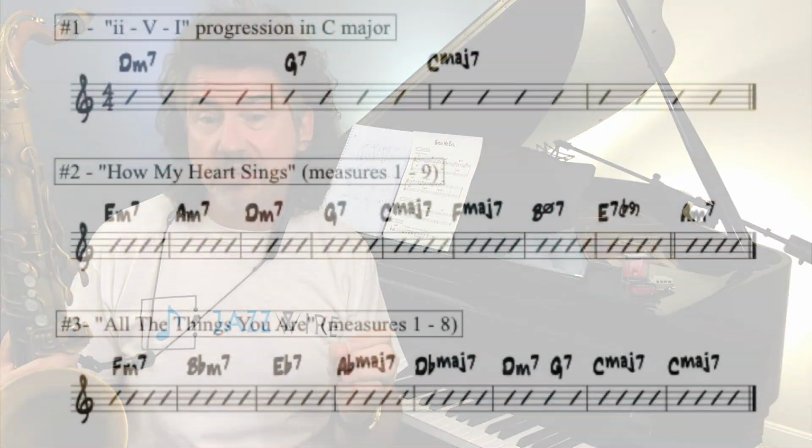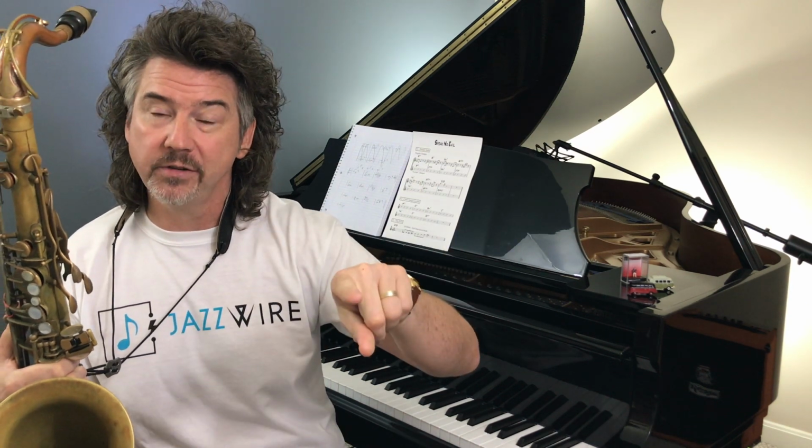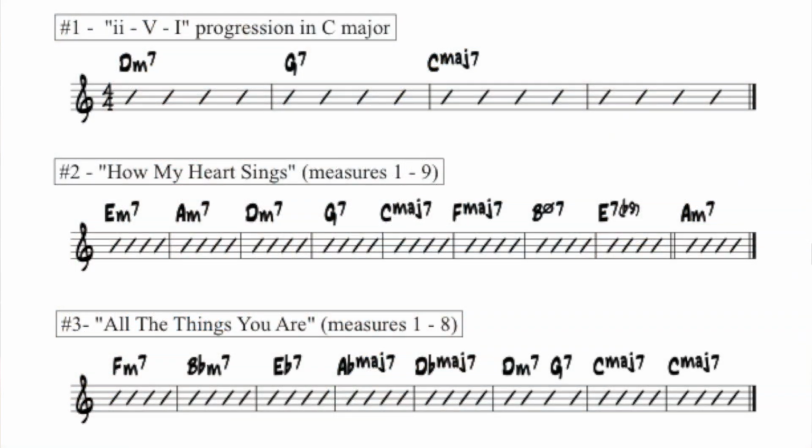Now, what happens later in line 3? Now I see a 2, 5, 1 to C major. Okay, so when I'm playing this first 8 measures of All the Things You Are, I'm circling the first 1, 2, 3, 4, 5 measures and thinking I'm in A flat major. And then the next 3 measures in C major. Those are the topics of conversation. What key are we in? That's what the video's about. What key are we in?